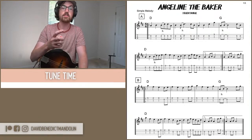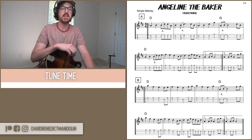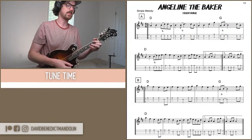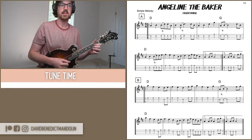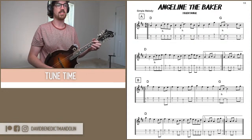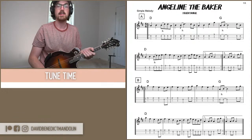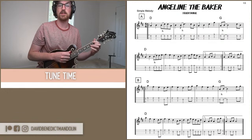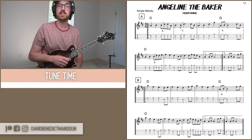And if you know a different version, play along with whatever you've been working on in the past, and we'll have a little jam here. So you guys know this one, right? And if you don't, the chords are really easy. We have D major and G major for our two chords. The A section and the B section are exactly the same chord wise too. So just keep track of where we are by counting and keeping track of how many repeats we're doing on each section. Just 2 A's and 2 B's.